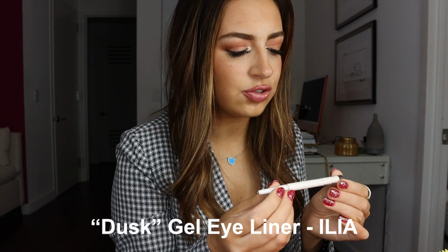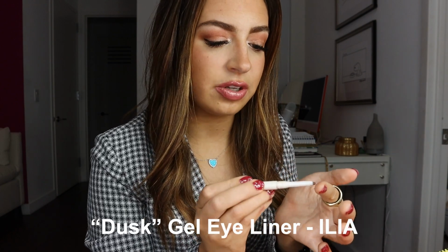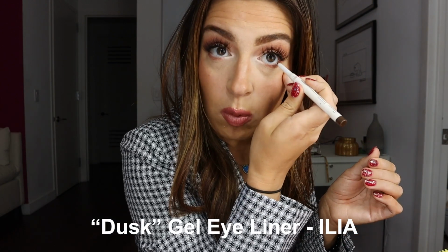Ta-da! I'll go in with a brown pencil because I just think it's a good shade to go lighter on instead of doing black, but this is just a brown pencil from Ilia. So once again, natural, clean line gel liner. The color is Dusk. I especially want to do clean for this because I'm literally going into my waterline just on the bottom. Okay, I just want you to see the difference between my two eyes.